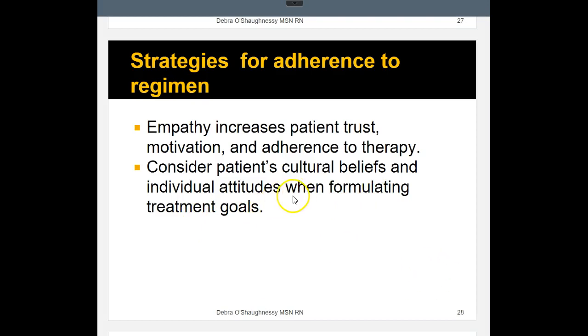Because obviously with many of these cultures, food and dietary habits play a big role in their daily living. So you want to be very respectful of that, but maybe little adjustments can be made that could definitely help manage their blood pressure.